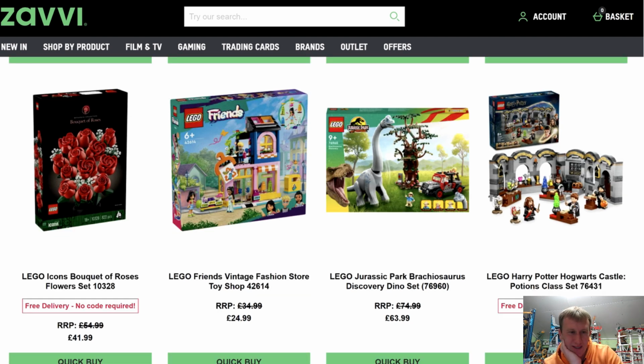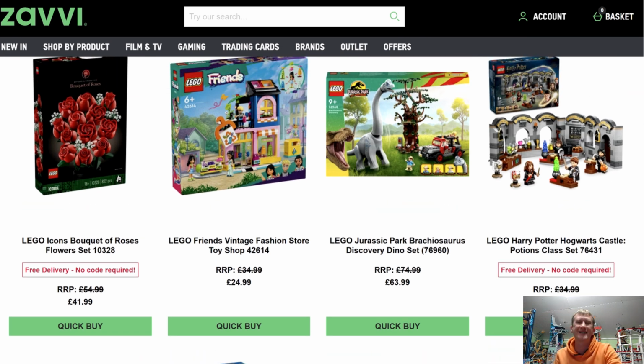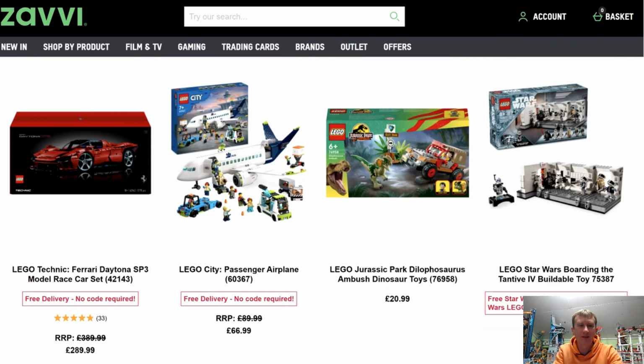Also, we have got the Roses set 54 down to 41. You've got the Fashion Store 34 to 24, the Brachiosaurus down to 63. Cool looking thing. The Potions class is down to $28.99. That is the new current Harry Potter set that goes in the new castle. You can change the two, can't you? So that's always an interesting looking thing.